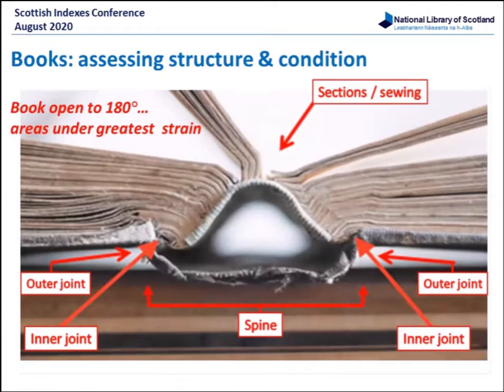Frequent use of a book can result in the creation of a preferential break in the spine, usually at the point where it is most frequently opened. Pre-existing damage like this can enable a book to be opened flat without the application of force. However, this practice should be avoided as it may place strain on the remaining sewing.